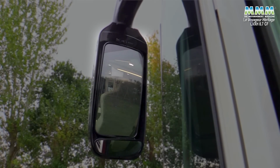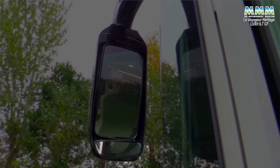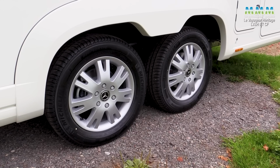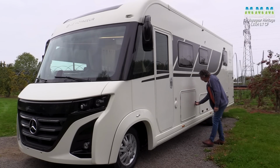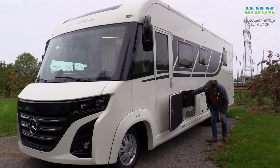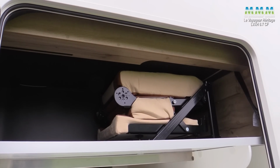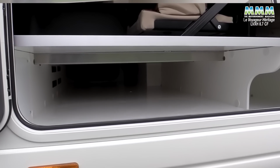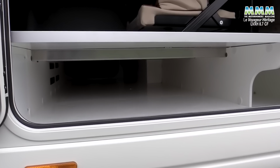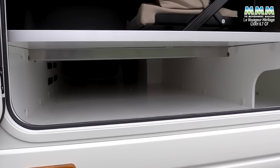The top lens is electrically adjusted, but the smaller convex lens below, you have to push that manually. Six alloy wheels, of course. These will fill there. And then in here, in this large locker, well, first of all, you can see the folded travel seat, but more importantly, underneath here, right across the full width of the van, is your double floor storage. That's 250 millimetres high.